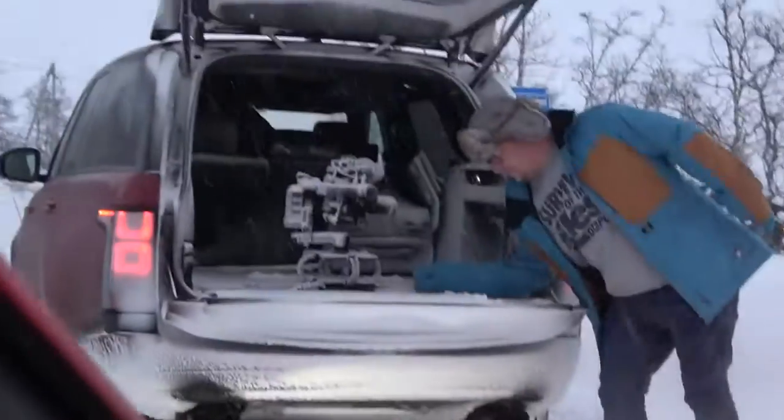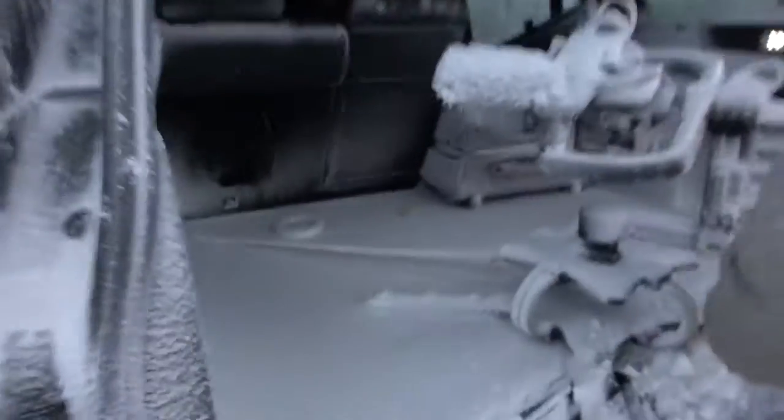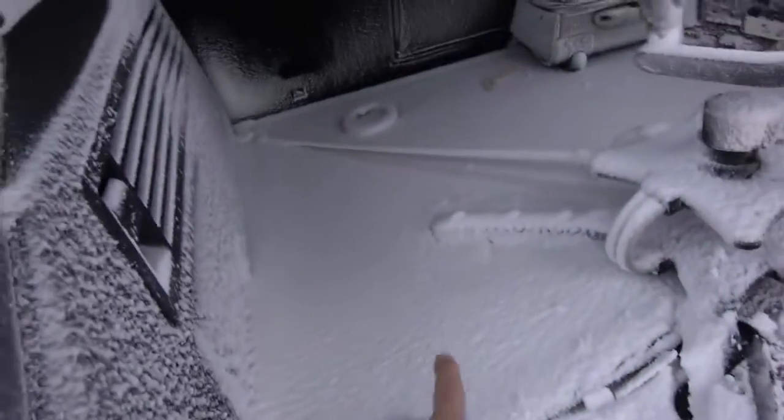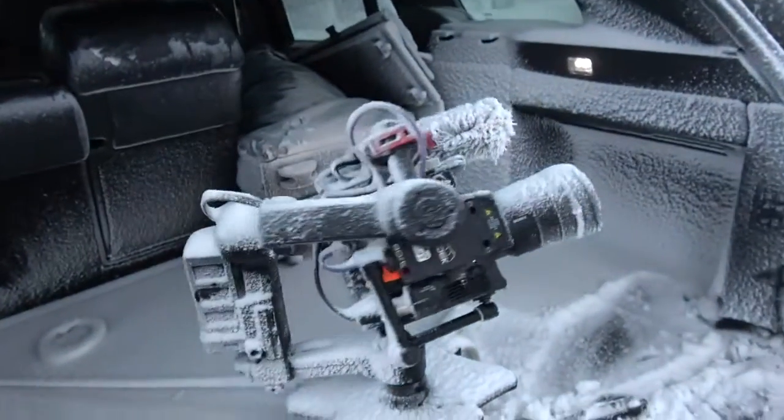Camera. It's a little bit snowy in there. It's a whiteout. Following this thing, look at the back of the Range Rover. You could go skiing in there. Look how deep it is. Shake the mic. Oh my dude.